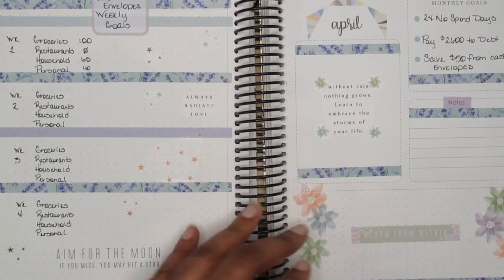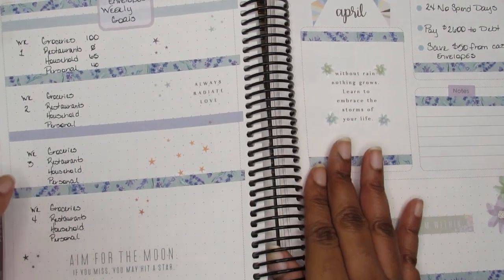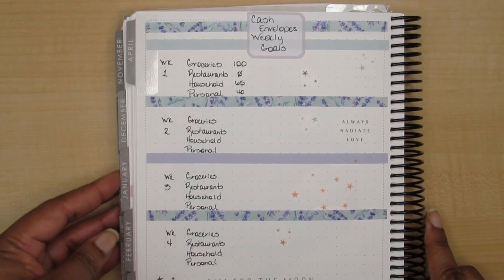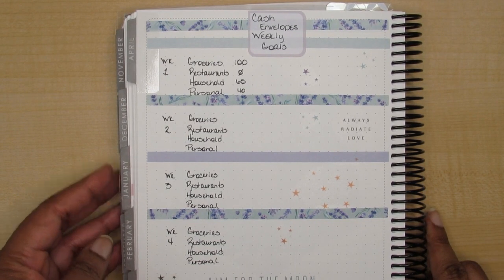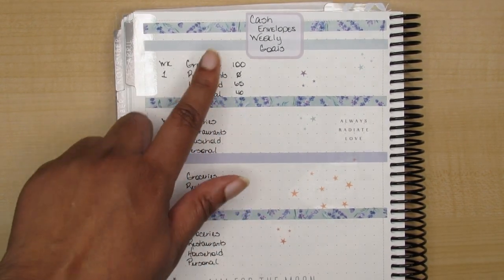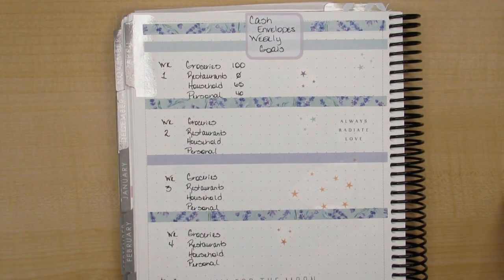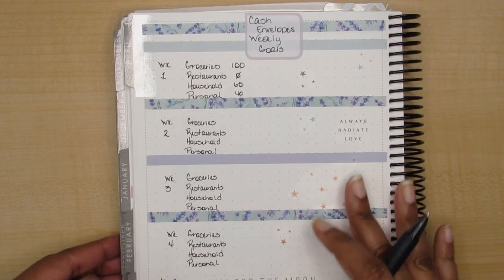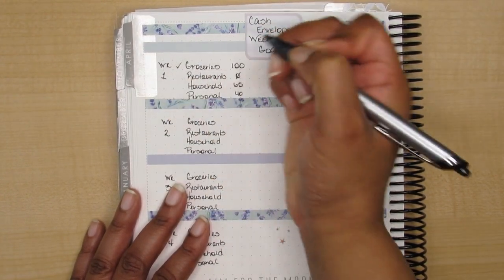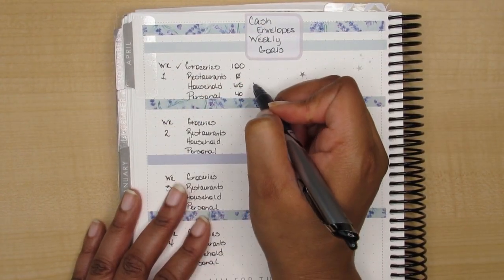Now, my goals. This is where I messed up. And I hope you guys can see. I was supposed to have spent $100 in groceries, and I spent 96. Yeah, I think it was 96. I wasn't supposed to spend anything in restaurants, and I didn't.